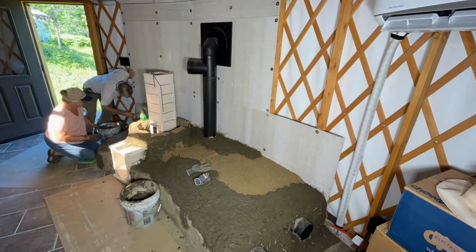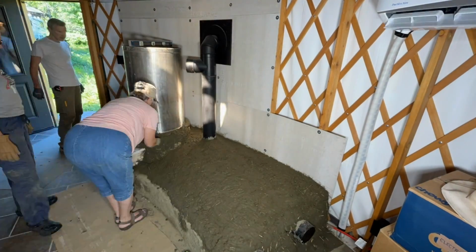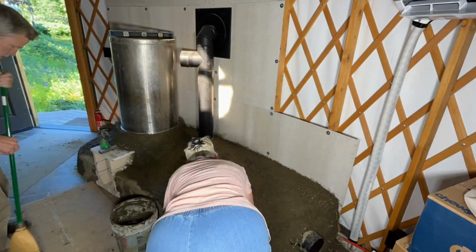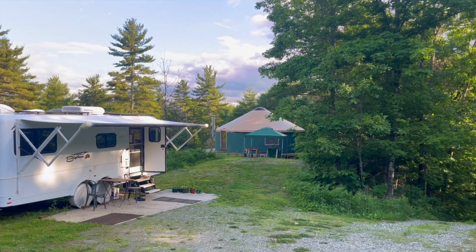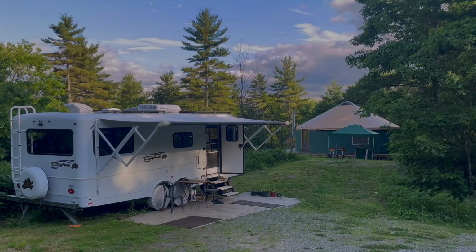We've just put the steel barrel back on top of the rocket mass heater to find out where the hole needs to be cut for the pipe to go through. So we're going to let it dry in place, mark the barrel, take it out, cut the hole, paint it black, and put it back there.